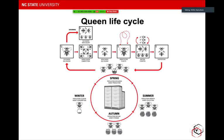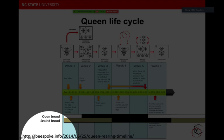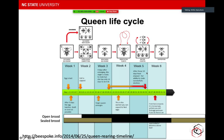Once she starts laying eggs again, she'll never leave the nest again, and she won't ever mate again. This queen succession from an old queen to a new queen takes some time. Using this timeline that I got from bespoke.info, you can see that over successive weeks, it takes a good 6 weeks for the succession of the old queen to the new queen.